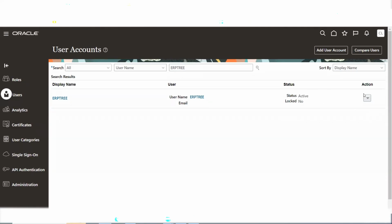And you can perform certain actions on this user account. Let's see what you can do. Click on this drop down. If you want to lock this account, you can lock it so that this user cannot connect to the instance. The second action is reset password.